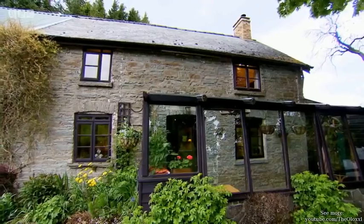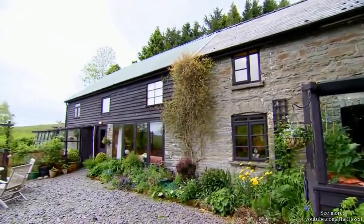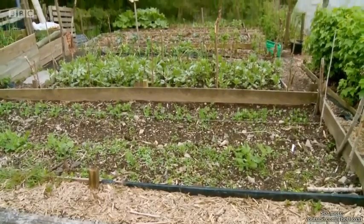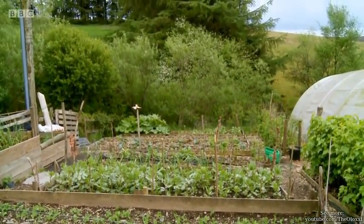It's much more remote than the last one. In terms of the actual plot, I think you get an awful lot for your money. I'm amazed that you've got 10 acres, plus all the house, plus the little lake. It'd be a completely new thing to Sophie and I. If you want to do that whole self-sufficiency thing, it's here on your doorstep. It's all there for you, all set up, all ready to go.